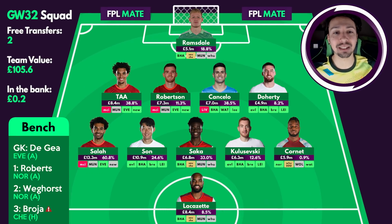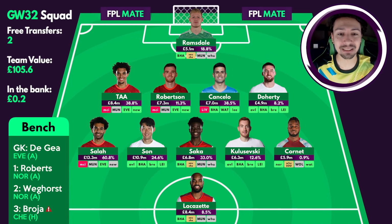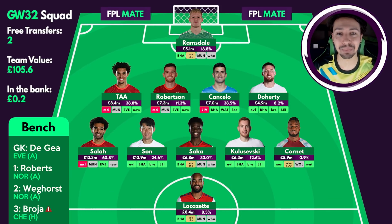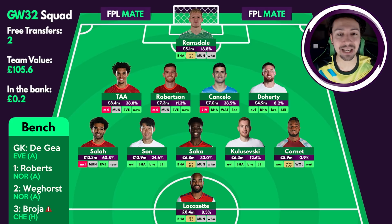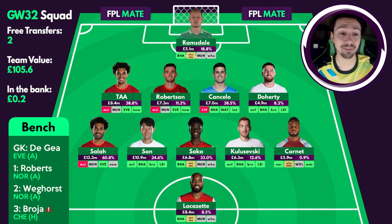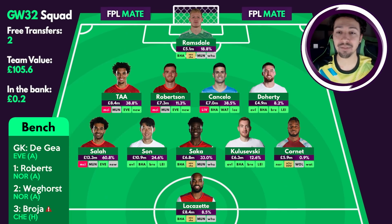Guys, we have to make a transfer this game week. It's difficult because I look at my team and I actually quite like it for this game week. There's not many players I would want to take out. Like I said, I want to play Trent, Robertson, Cancelo, Salah. I want to play all of those guys because they're great players and they will perform in any given game week, so I'm not going to take them out no matter what. And then all of the other players, Ramsdale, Doherty, Son, Saka, Kulusevski, Cornet, Lacazette, all have great fixtures. In fact, I even have a couple of good fixtures on the bench as well. So everyone looks good to go.